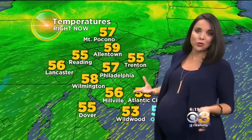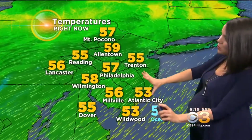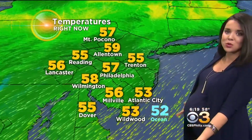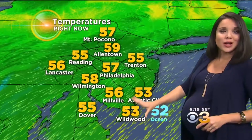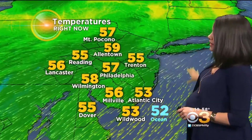Now, this big storm is really dictating the wind flow pattern, so it's kind of a cool northeast wind, keeping things very chilly. The ocean water temperature just 52. You're not going to get much better than that down the shore. It's about 57 here in Philly right now, 59 in Allentown.